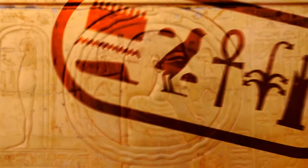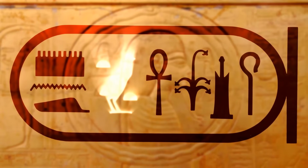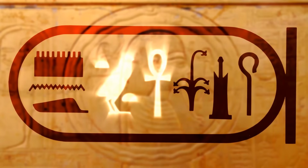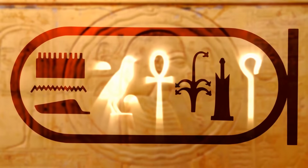The young pharaoh's cartouche is phonetic. For instance, you pronounce the pictograph of a chick as the vowel U. The symbol for the key of life is an ankh, and there is a shepherd's crook in the end. It symbolizes the word ruler.